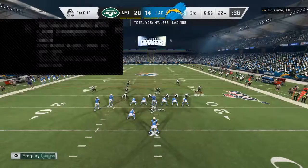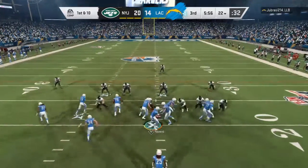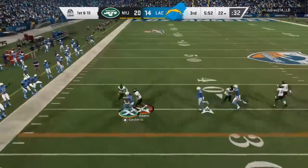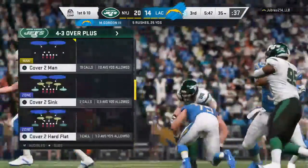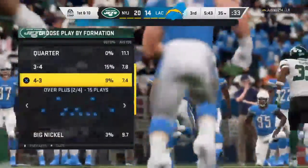So Rivers will lead the Chargers up, 1st and 10 at their own 22. They'll start the third quarter on the ground with Gordon. And he's brought down, getting this one up to about the 35. Solid way to start the drive. 13 yards, picking up the first.